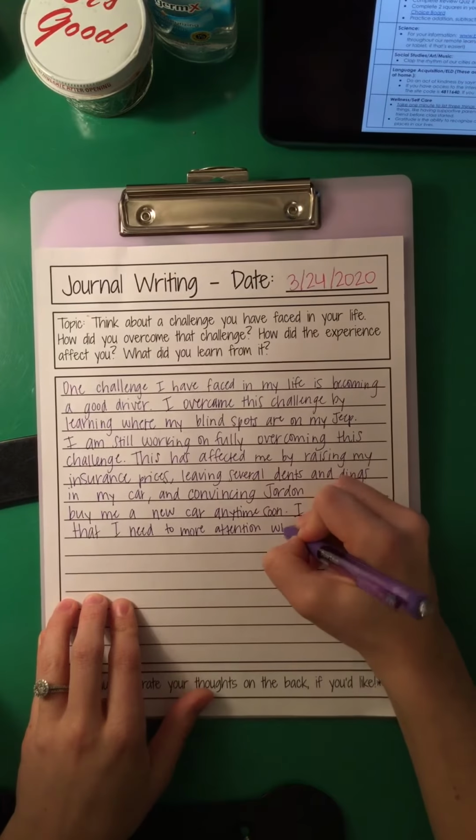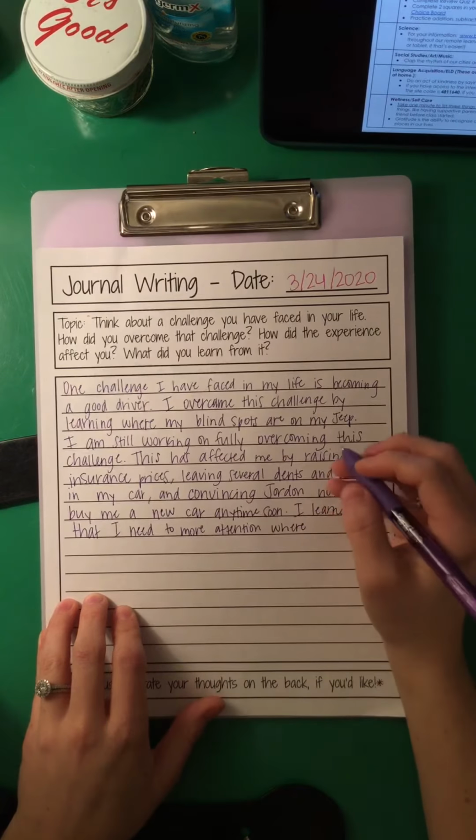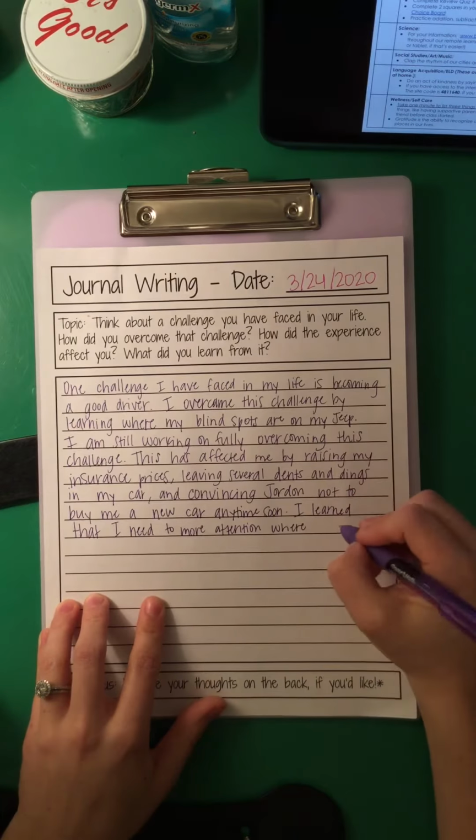I don't know if y'all can hear that dog barking outside, but that's Duke. He likes to bark at every single thing that moves.